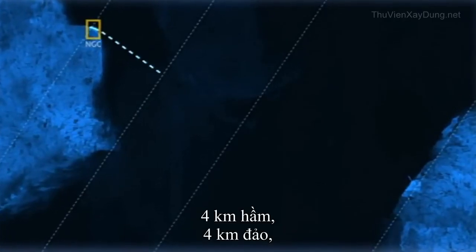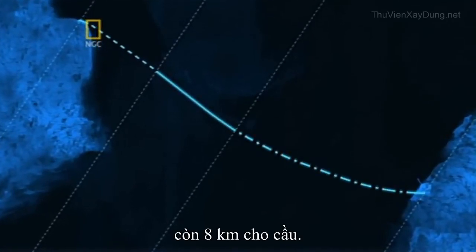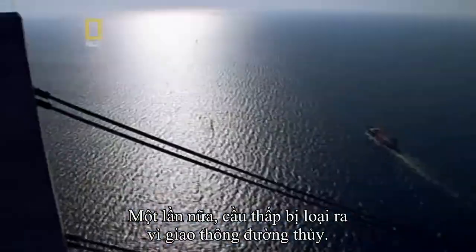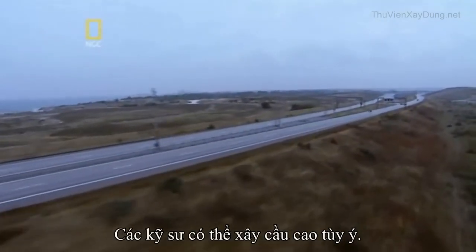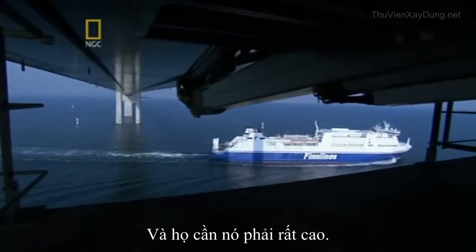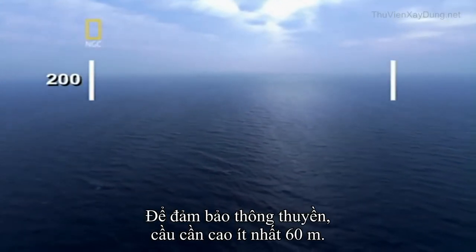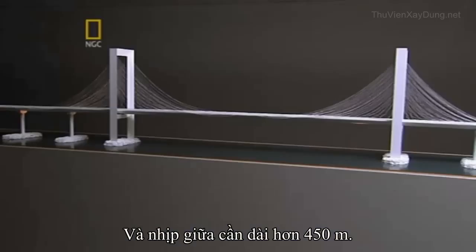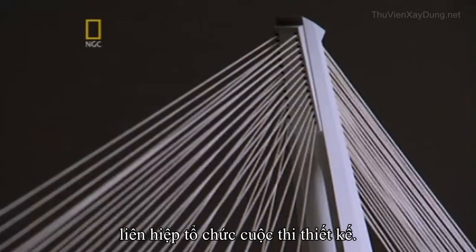4 kilometers of tunnel and 4 kilometers of island left 8 kilometers for the bridge to cover. Once again, a low bridge was ruled out because of heavy boat traffic, but there was no airport on the Swedish shore. The engineers could build as high a bridge as they liked, and they needed it to be very high. To clear boat traffic, the bridge would have to stand at least 60 meters above the water, and the center span would need to be more than 450 meters long. To meet these challenges with the best possible bridge, the consortium held a design competition.